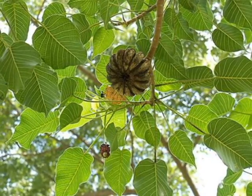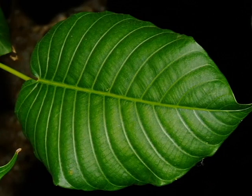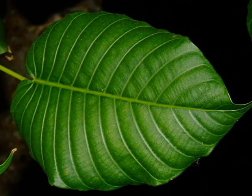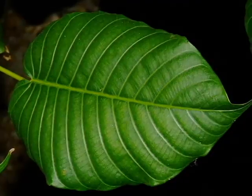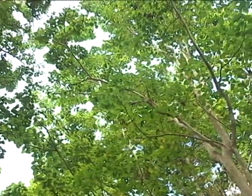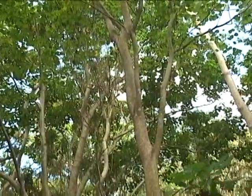So if you ever see it, it's kind of an elongated heart, but you'll have a heart-shaped leaf with a midrib, a line going straight down the center, and then you'll have the veins going parallel from that line straight to the edge of the leaves. So this tree in itself is important to us here in the Caribbean.